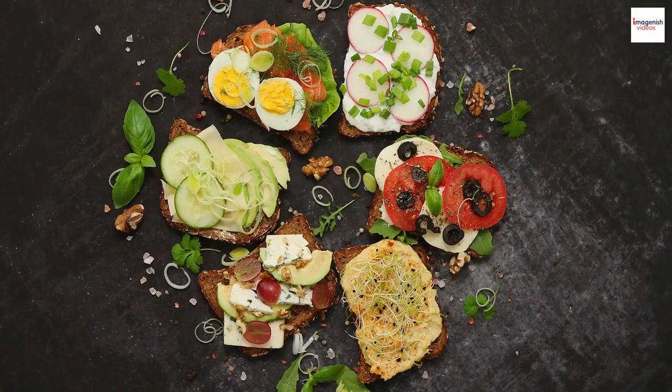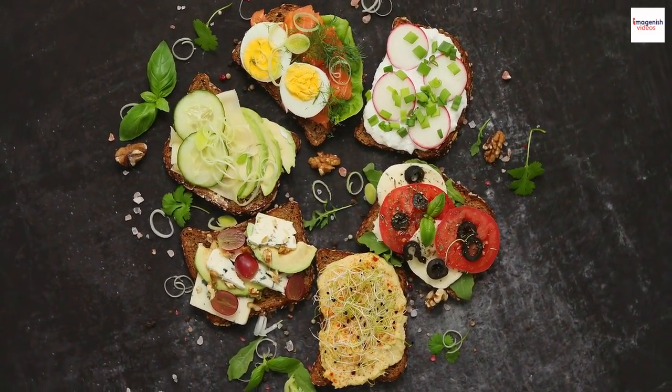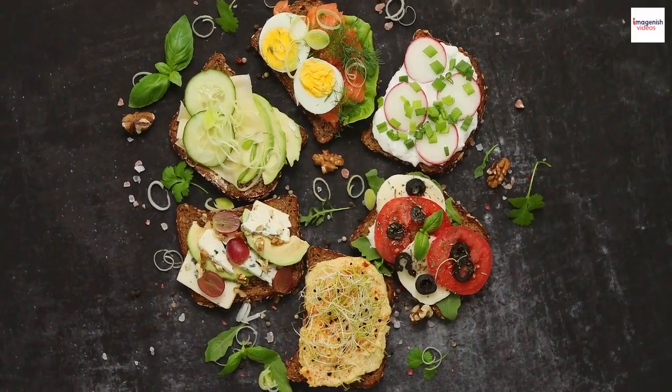There you have it, a comprehensive look at the American Reuben sandwich and its enduring appeal, creativity, and influence.